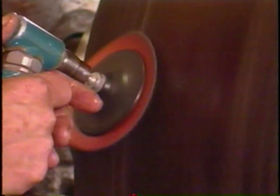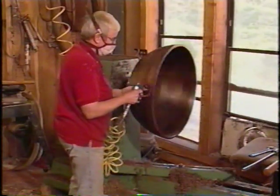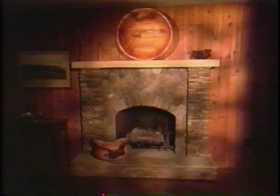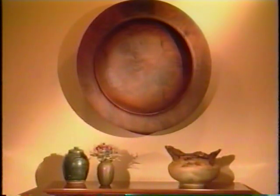Lissi's bowls reflect far more than the persistence of an artist. They embody the persistent spirit of a woman who confronted loss and discovered a tremendous gift. Too many people live their lives and they don't really find out what kind of creative abilities they have. And it's too bad because everybody's got them. Like the beauty inside the wood, Lissi found within herself the strength and character that shines through in her art.